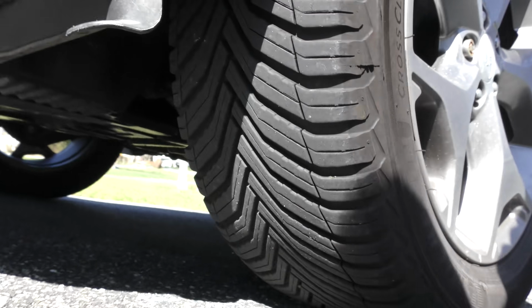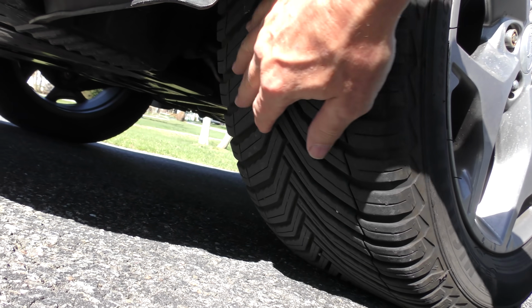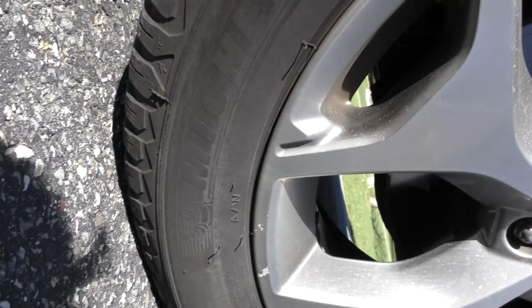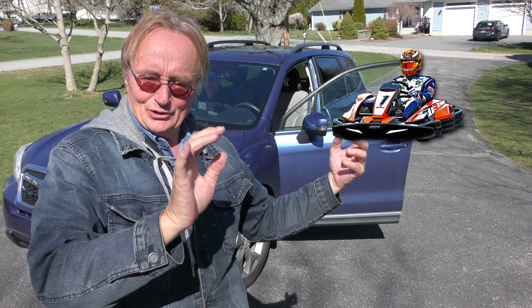I love these tires because you can see they got the aggressive V pattern. And although they're not actual snow tires, with the all-wheel drive, he has no problems at all. They're called Michelin Cross Climate. I gotta say, I'm impressed. Now, he used to race cars, so he knows a lot about cars. All-wheel drive is all-wheel drive, but if you don't have the right tires, it's not gonna work right. He did a lot of research, and he's real happy with these tires all year long.